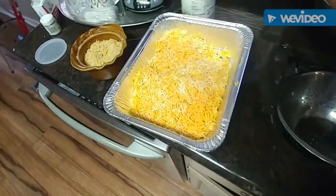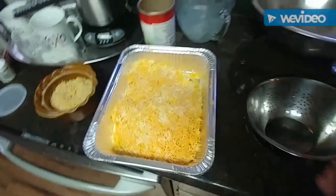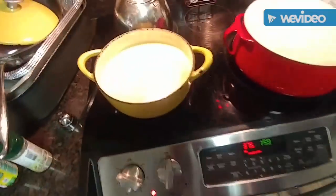Okay, that's going to be for the cheese sauce. So I'm going to put that back, and we're going to just go over here, and I'm just going to talk just a little bit.